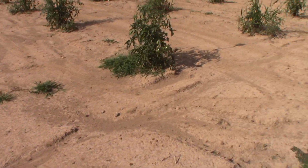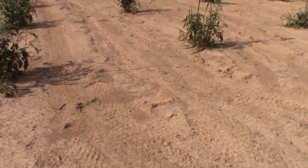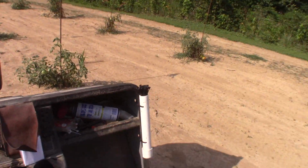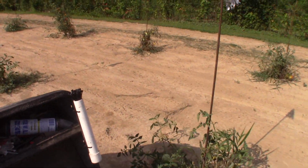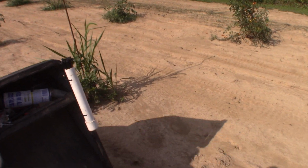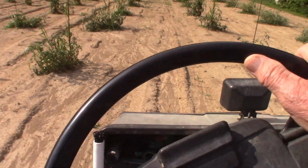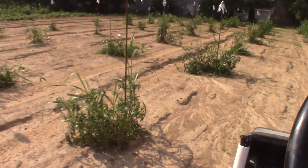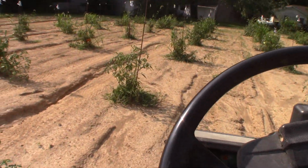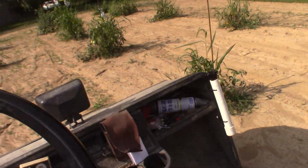Real disappointed in my tomato crop this year up here in the garden. Not so much in the raised beds, they're doing great. But these up here, I don't know. We had a pretty dry June, July, pretty dry. We're down on the raised beds, we've got a hose down there, we can water them. We watered these up here a little bit with the tank, but it's just not the same. They're coming on, but they're just not producing like they should.